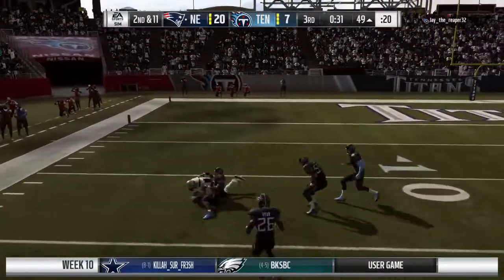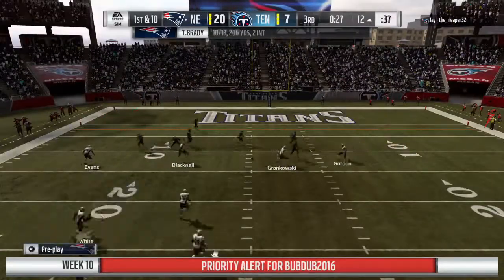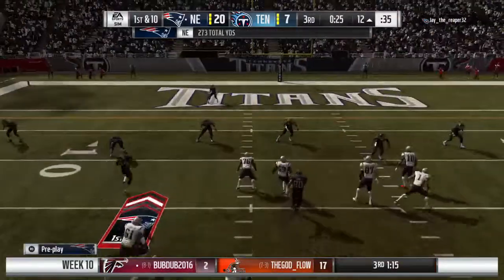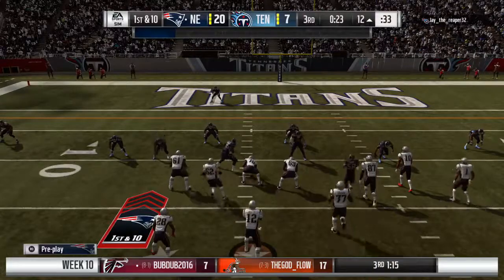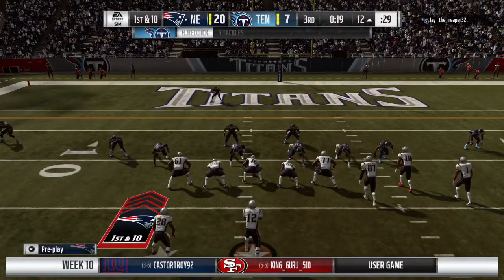And that is going to be pulled in one-handed. Wow. They give him a gain of 37. Tell the truth, partner. You didn't think he was coming down with that one, did you? Come on, tell me the truth. No, I didn't. I'll tell you what, though.